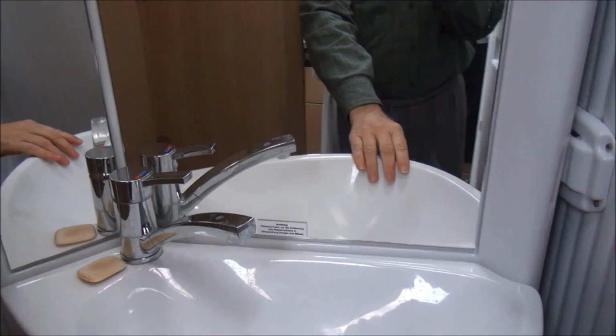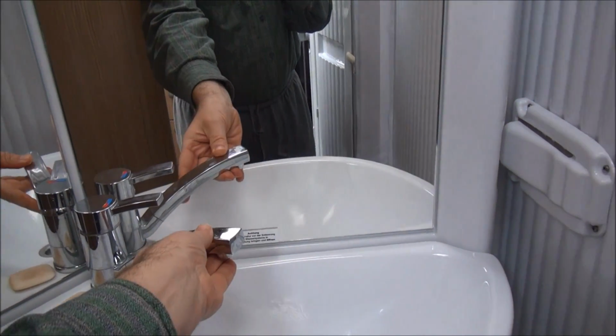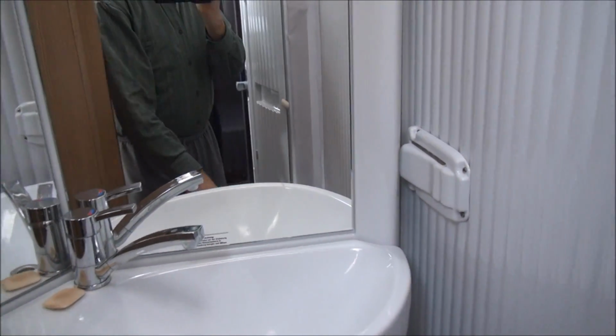This tap is fixed, it doesn't come out. So anyway, you can tell that I've been using it. When I'm on site, unless it's really warm, I don't use the facilities on the site. I always wash myself in my own van.